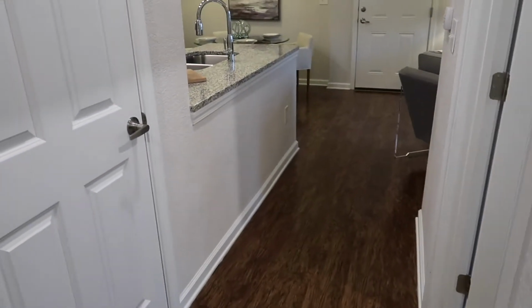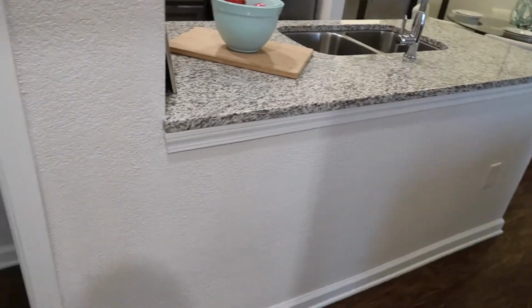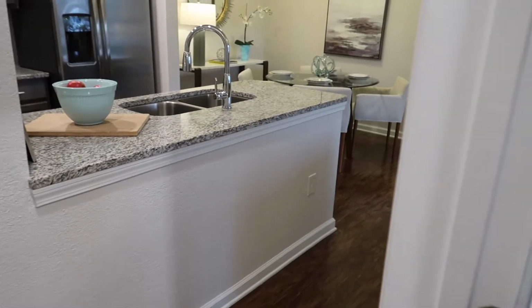Yeah. And then more storage space, coat and shoe closet. More. Oh wow. Okay. So plenty of closets. Yes. I like that. So like I said, this is the Waterford.